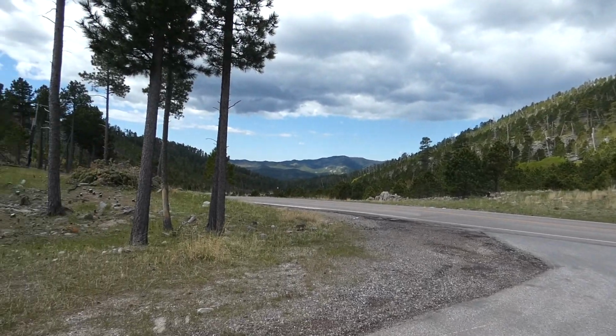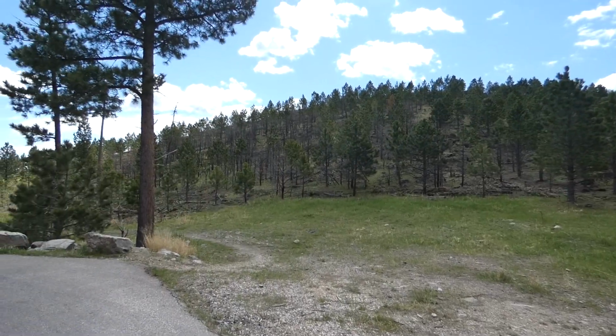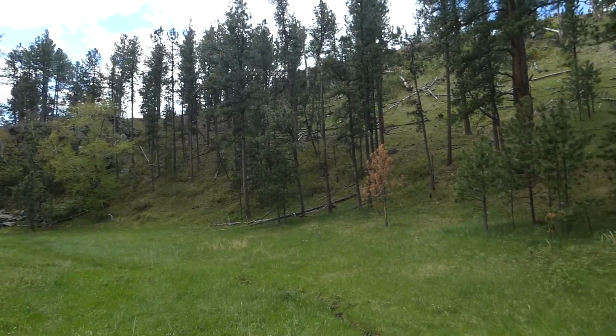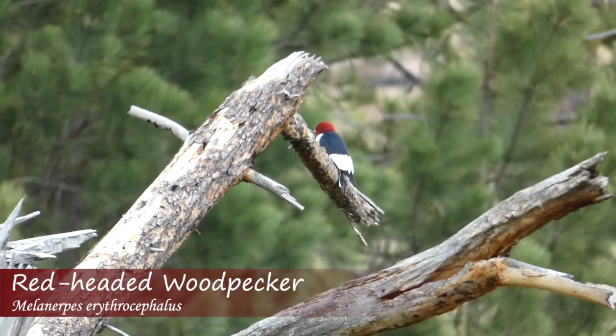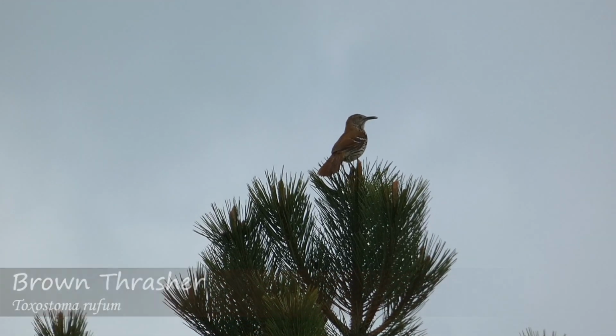I started out on the wildlife loop that consists of a road that works its way through a wide variety of habitats. The road started in a lower area where hills on both sides made a valley. Here I found a northern flicker, red-headed woodpecker, eastern kingbird, brown thrasher, and black-billed magpie.